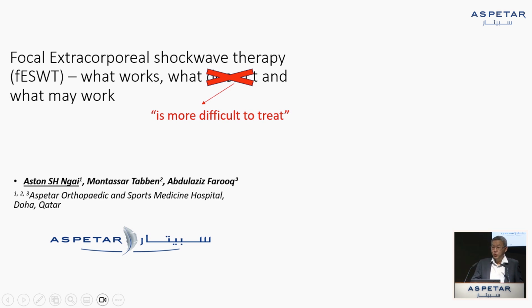As all of you would know, and I would probably tell you, shockwave can work in many ways, and it can work for many injuries, and it almost works on every injury. It's just how much you are able to use the placebo effect or the treatment effect to reduce the pain and to promote tissue regeneration.